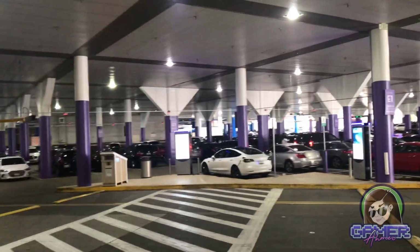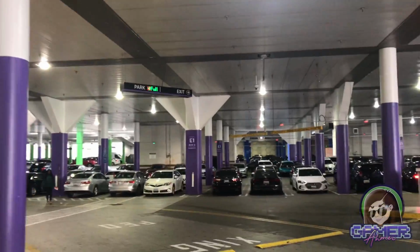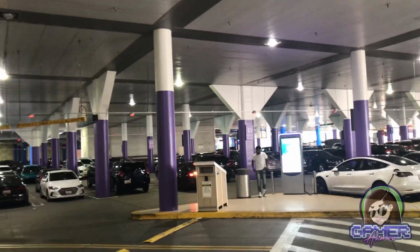So pretty much everything's electronic. All of the spaces have different sensors, so you can just look above and see if they're either red or green. If they're green, that means the spot is available, and it actually flashes on all the different sensors too, and shows you how many parking spots total.